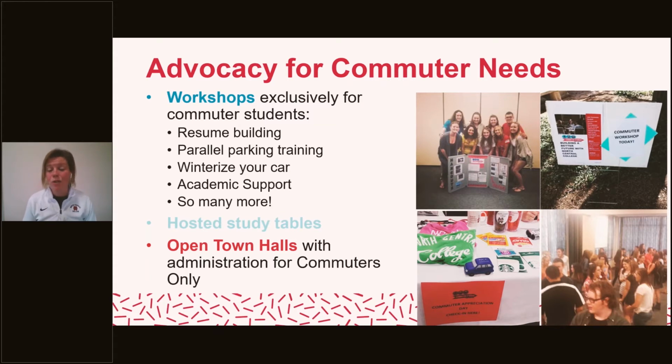We also understand how important study groups are, and sometimes it can be difficult to navigate that study group if some of them are residents. And so our ACTS mentors and our commuter students will host study tables throughout the semester. They advertise via email and via their Instagram and Facebook pages to ensure that everyone knows exactly what's happening along the way.